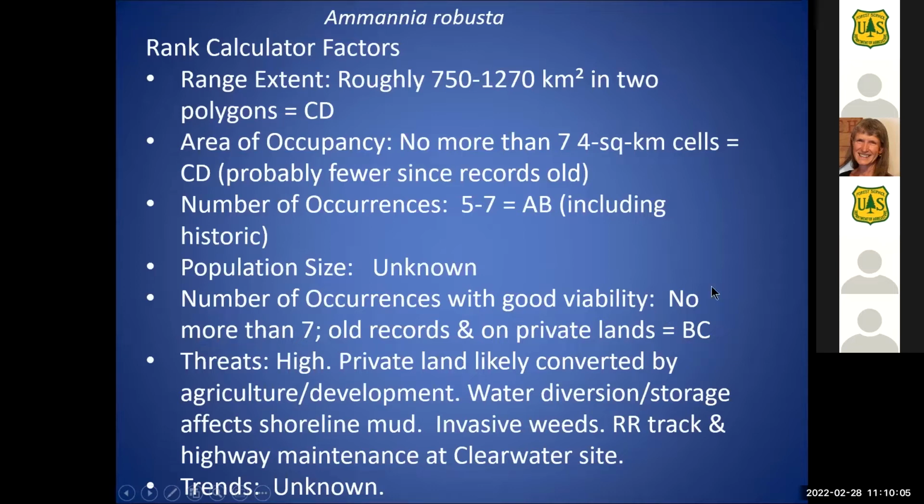Threats are high. The private lands are agriculture and development. Water diversion is always a factor. Invasive weeds are a potential. One of the occurrences, the northern ones, is near a railroad track and a highway maintenance area, and we don't have any information on trends.